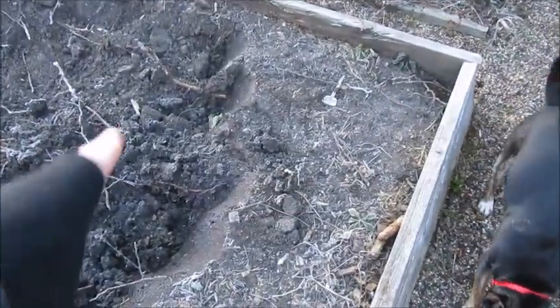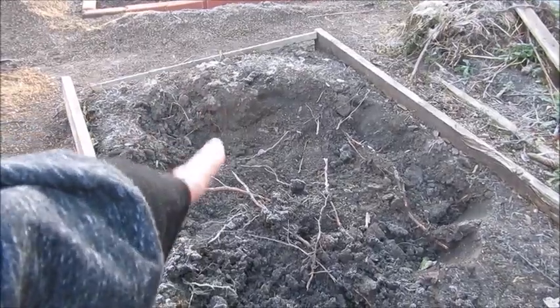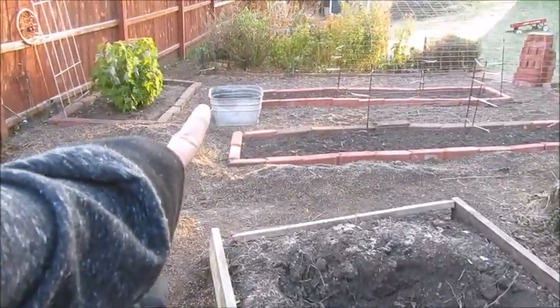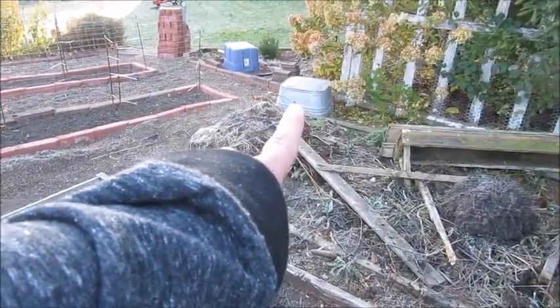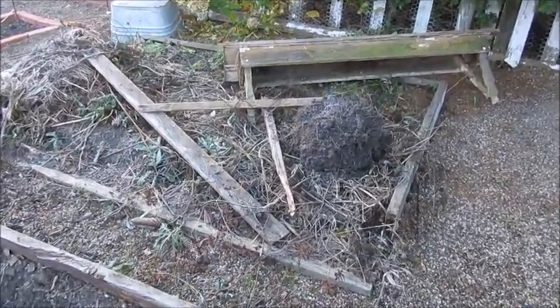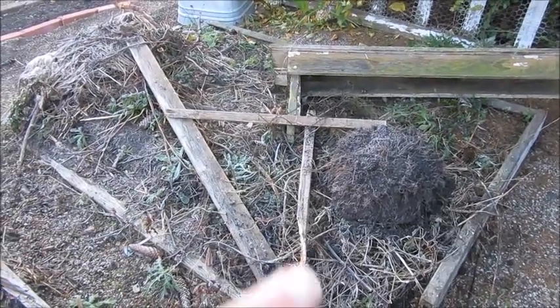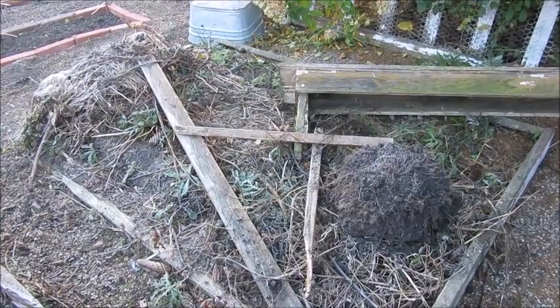So that's where I'm at, and as you can see I didn't take all the dirt out of here. I'm going to save some of this dirt for the beds that I'm going to put in. So I'll be putting the dirt in those big bins. I've got one there and one over there. And as you can see, this pile here is all the stuff, the weeds that I pulled out. So I need to clean this one off and then probably move some of this dirt as well.